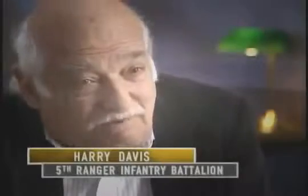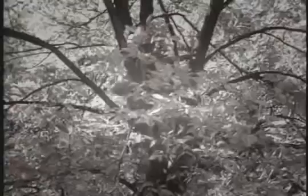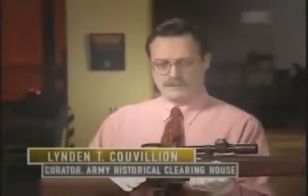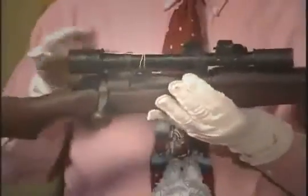I was the company commander's bodyguard and company sniper. And wherever he went, I went. The 03 was a sniper weapon that I used to hit targets that were far away and with precision. And they were very, very accurate guns. It's more accurate because of a rigid construction. There is no moving parts when the gun is fired other than the firing pin.